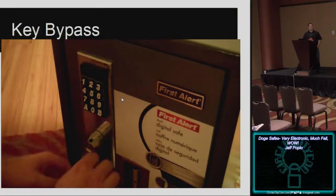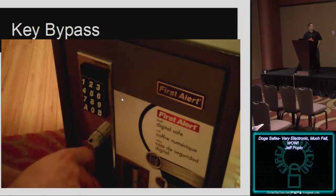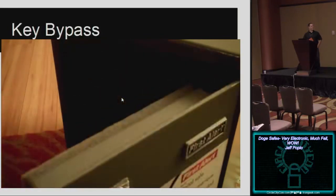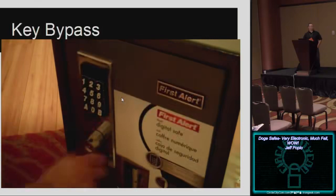But ultimately, you've seen someone open a crappy wafer lock before, I'm hoping. And if you haven't, this is the skill required. Put a tensioner in and jiggle something. And then it opens. So it's frustrating as a consumer that you could do everything.